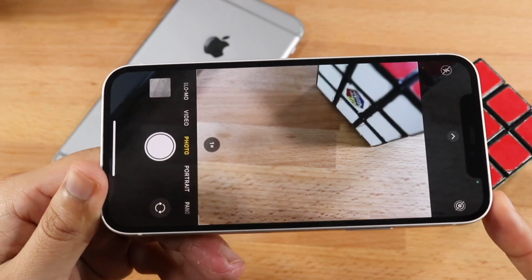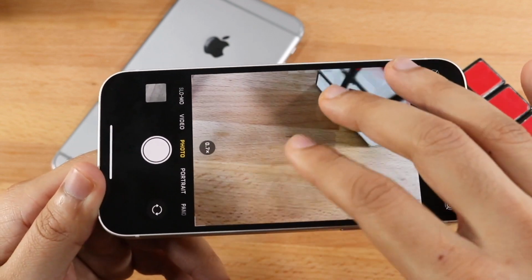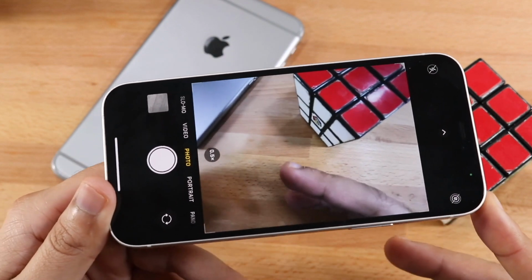Now with the iPhone 12, I think you're probably getting a better camera. I think that's a given. You have that standard 12 megapixel wide angle lens, but you also have that ultra wide sensor, which makes it a better camera. And I will do a full camera comparison between these two. This is just a quick one in this full review.